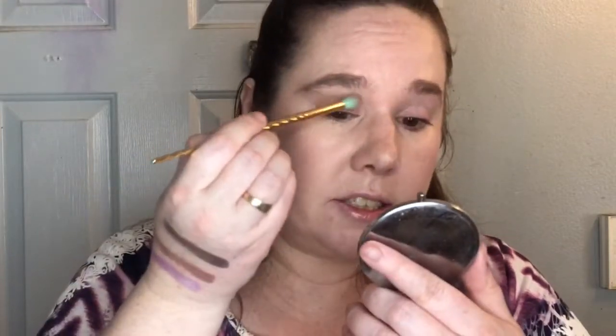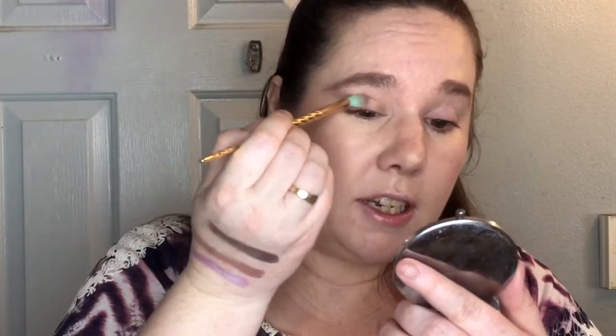I'm just going to use the colors that are in my Z palette and create a look with these and give you my first impression of Makeup Geek because I've never tried it at all. I'm just using an Anastasia Beverly Hills single in a matte. I'm going to take Vintage first and put that in my crease and outer corner, and then I will take Taboo and build up the outer corner and crease.